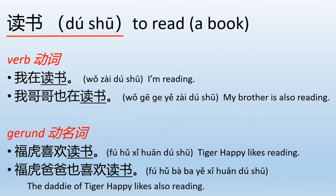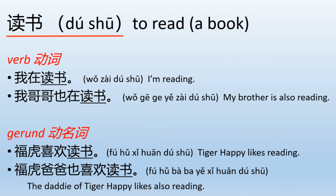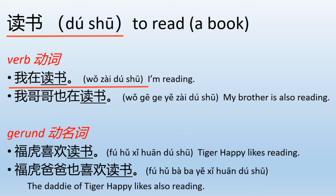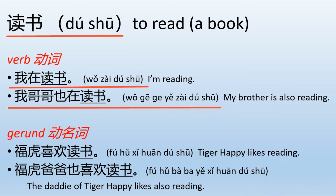读书, 读书。读书 is often used as a verb with the meaning to read, especially to read a book. For example, 我在读书。我哥哥也在读书。In these examples, 读书 is used as a verb. It's used as the predicate of the sentence.